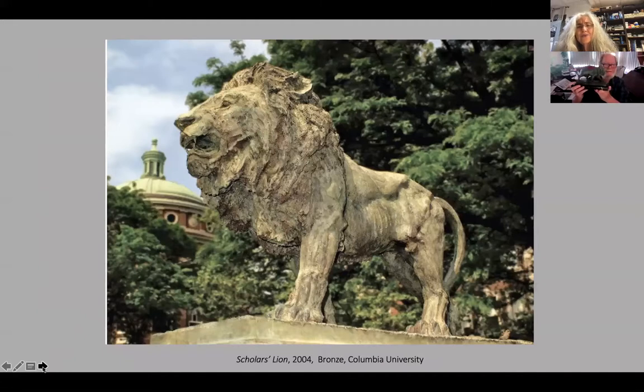And what is the size of this one, Greg? It's 9 feet wide, 4 feet tall, and it's on a pink granite pedestal, which is not shown in the photograph. Why is the title The Scholar's Lion? My answer was to commemorate the bravery of academic freedom. The Scholar's Lion is not just a lion. It commemorates the liberty to teach in the classroom and to pursue scholarship without any undue interference.